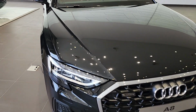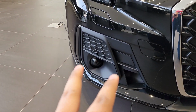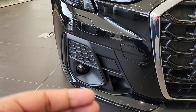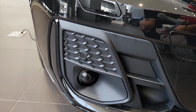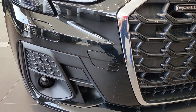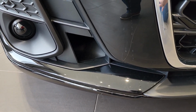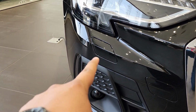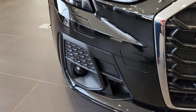Then the other change that Audi have done is to the headlights and to the front bumper over here. You can see the design is a lot sharper and more upright, which I do really like. You do have some fake vent elements, but it's okay. I don't mind it. You have more radar sensors right over here, and you have an air vent hidden right over here as well. The exterior surround over here, if you want, you can get it in chrome as well, or you can just leave it as it is.